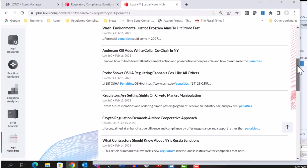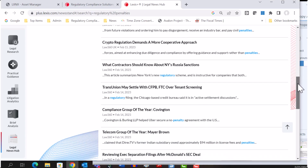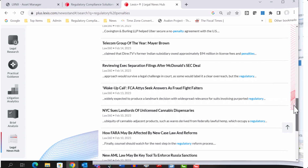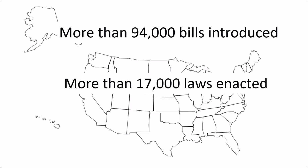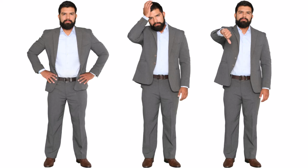As is apparent from any review of current media, there is a lot of activity in the United States legislative and regulatory bodies. As reported by StateNet in 2022, there were more than 94,000 bills introduced, and more than 17,000 of those bills being enacted into new laws. With regulations, there were more than 22,000 new regulations adopted. At this level of activity, it becomes increasingly obvious that do-it-yourself is not in an organization's best interest.